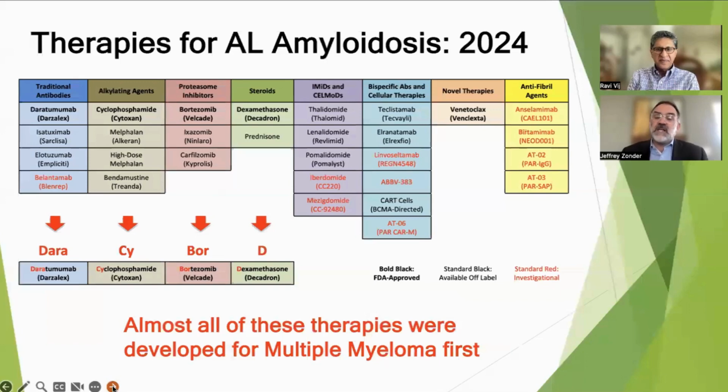And just like in multiple myeloma, what we generally do is pick and choose from different categories of drugs to create cocktails of therapy that hit those plasma cells from lots of different angles at the same time. I showed an example here of a 4-drug cocktail: one antibody called daratumumab, 2 chemotherapy drugs in the middle, and a steroid, dexamethasone. Dara-Cybor-D. That's an example of a 4-drug cocktail.